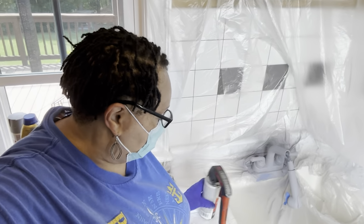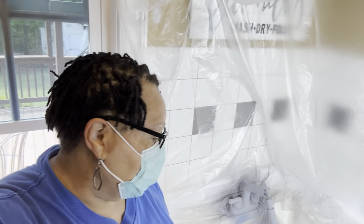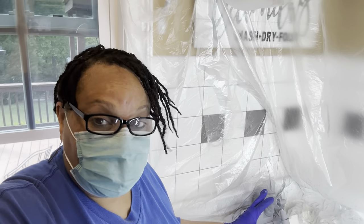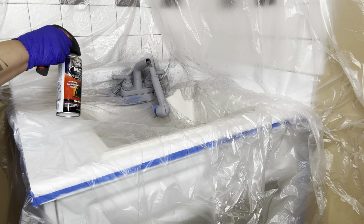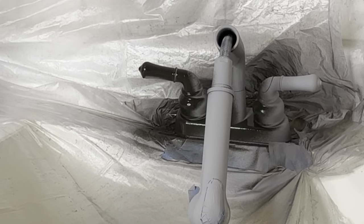I am going to now apply this Rust-Oleum Matte Finish Custom Shop. It's in black. I'm going to go ahead and apply it. It's getting dry. It really dries fast. So let me put this on a tripod, and I'm going to show you how I spray paint this, okay? I remember reading in her blog, she said, this is where all the magic really starts to happen.